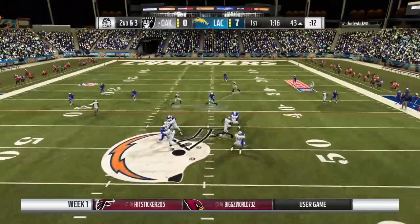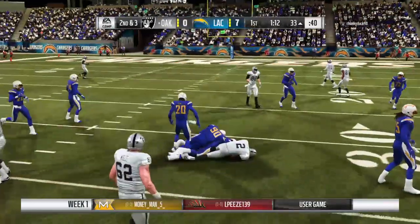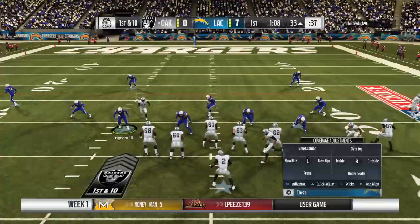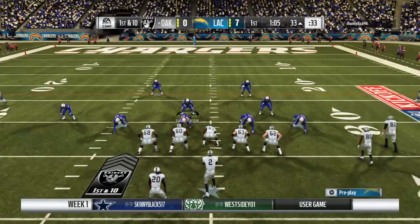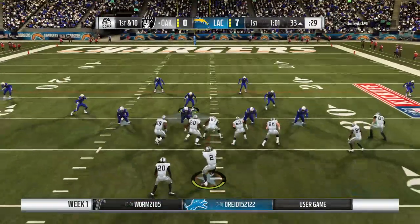From the shotgun, he'll look to throw. Escaping the pressure right. A pickup of 10, and it's enough for an Oakland first down. Offensively, they liked their situation, so they tried to take a shot downfield, but no one was open. So it was tuck it in run time, and he picks up a first down.